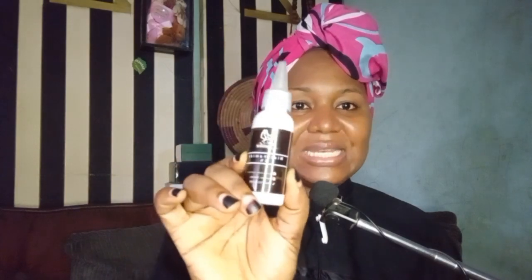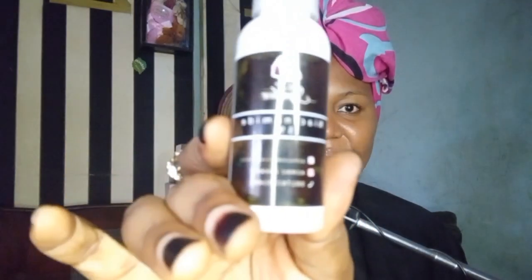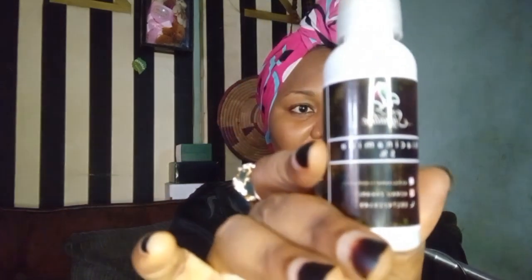In as much as a lot of people are complaining about niacinamide, sometimes it could come from overuse of it. Like I always say, looking at your ingredient list is very important. And then try to go for brands that will actually state the percentage. Like this now is a 5% niacinamide. It's clearly stated on the bottle. I don't know if you can see it. Let's see if we can capture it.